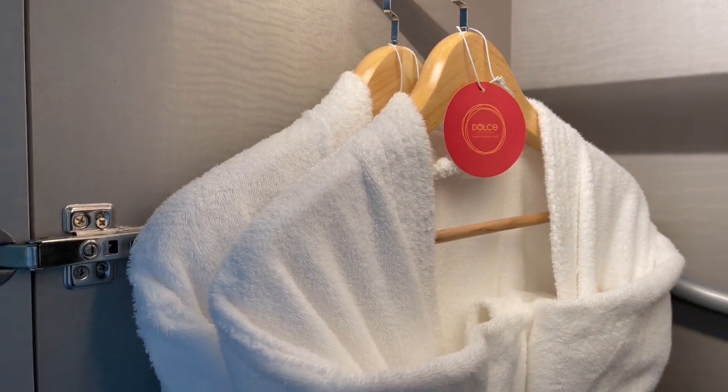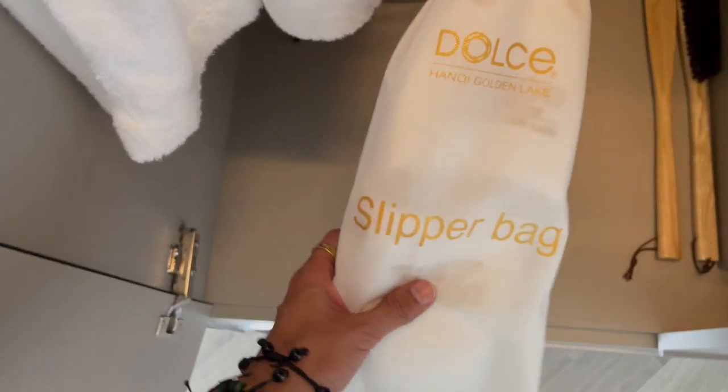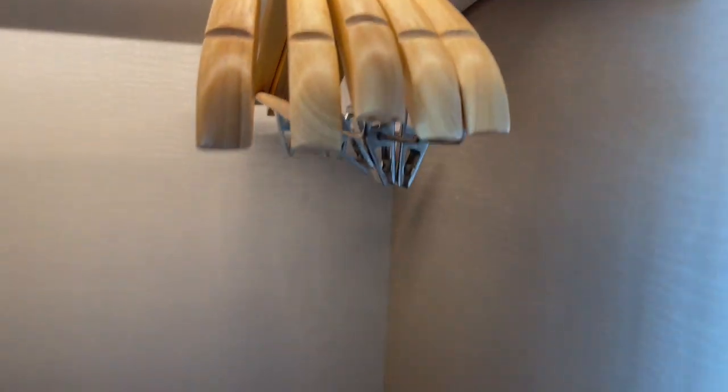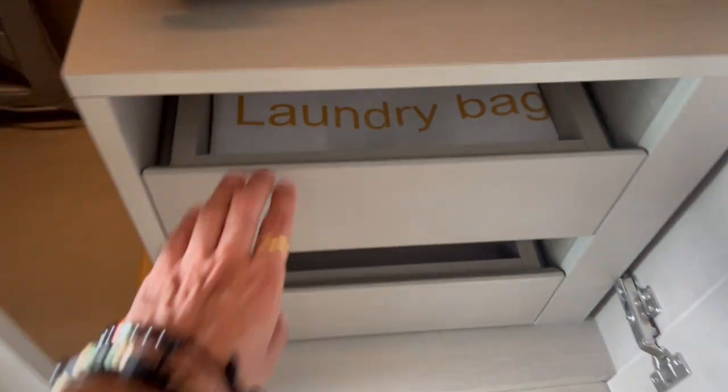So over here you have two nice bathrobes, complimentary slippers which I'm going to steal, and then a shoe shiner is there. Locker is there, press is there, hangers. You know, normally what you have, laundry bag.